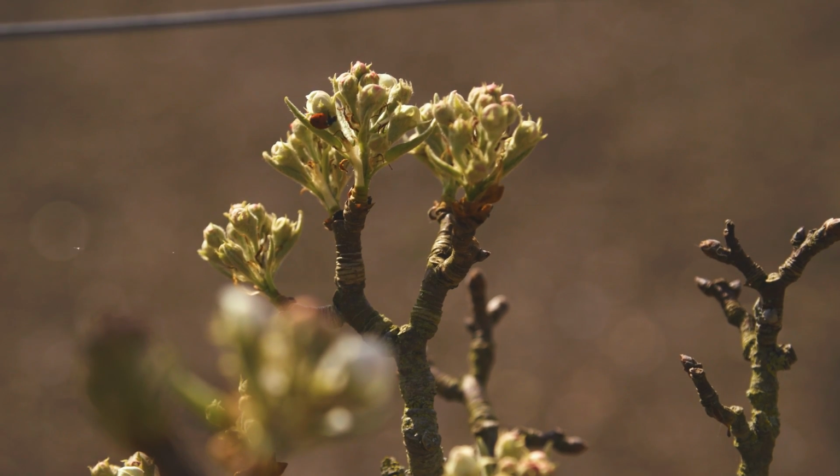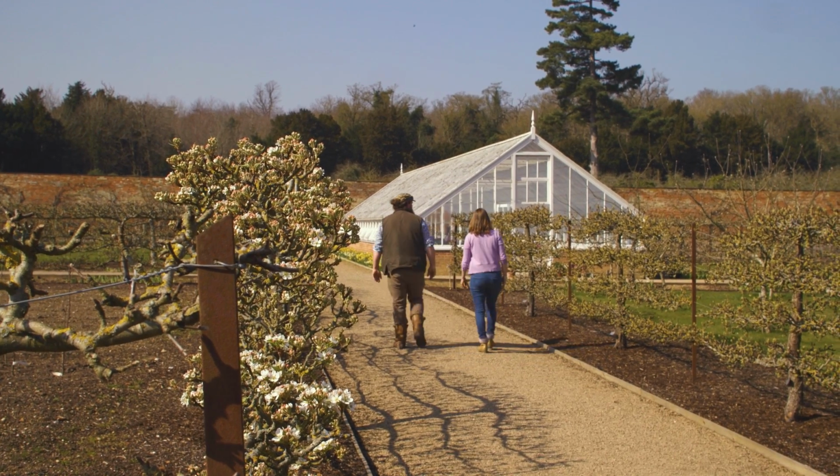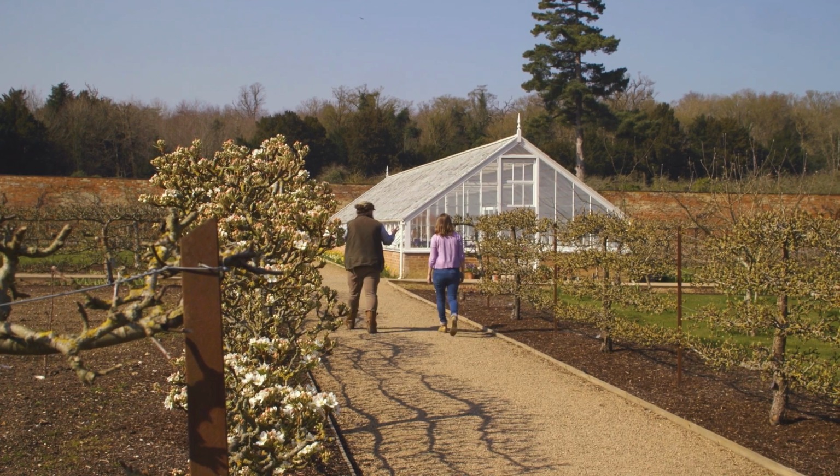We're here today at Audley End to meet up with Head Gardener Louise and her team as they show us around the walled garden.